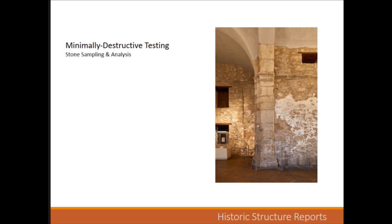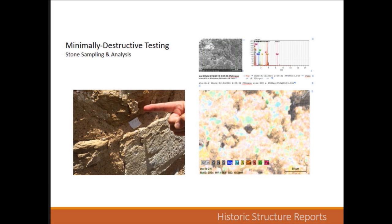And the final thing, again, that is minimally destructive, was to actually take some small samples of stone and have them analyzed through scanning electron microscopes and look at their salt content and try to understand the processes that are causing their deterioration. And we sampled, I think it was 27 areas inside the church, and 6 at the Long Barrack. Again, we tried to pick samples that would cause the least amount of destruction.